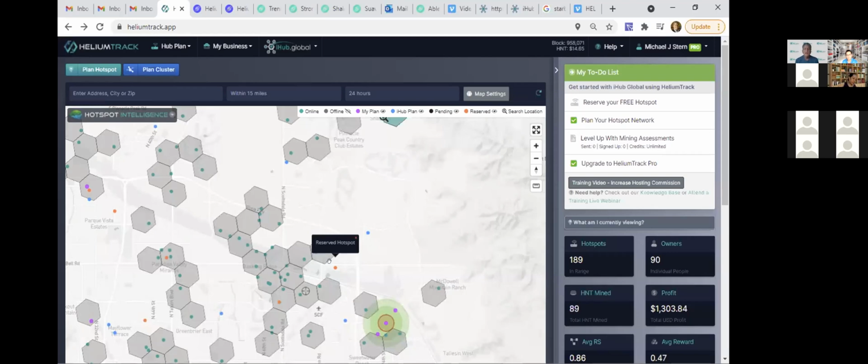Okay, so let's talk about how to use this tool, Helium Track.